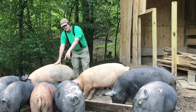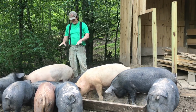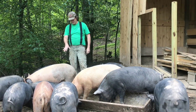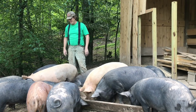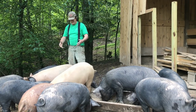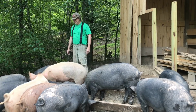So this, I don't know if you can see it on the camera, but this barrow that's laying down in the trough to eat, that's his whole attitude. He's the one with the stubby tail. And he literally will do this, just lay down, use his mass, his girth to push everybody aside. And I should have called him Caesar, because he kind of eats like a Roman Caesar laying out there on a chaise.